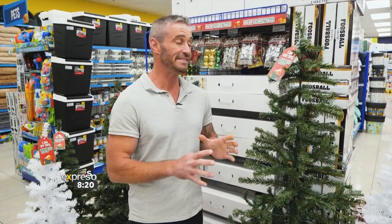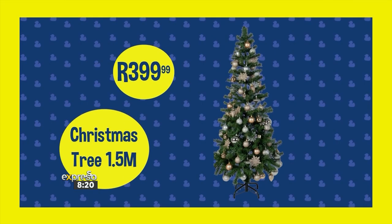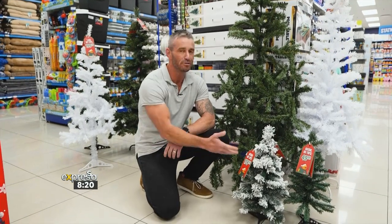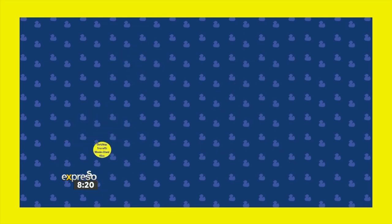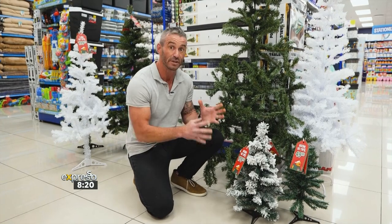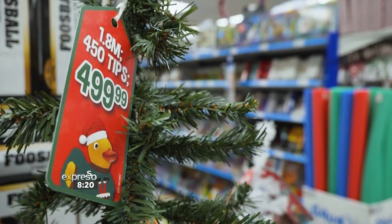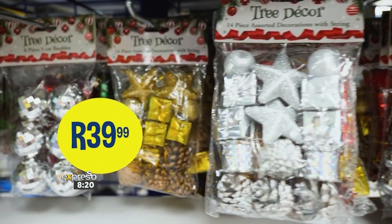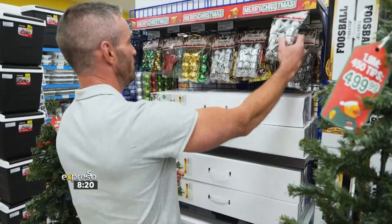And what I love about the Crazy Store's range, you can go big. It's a 1.5 meter tall tree, or you can go small. They've got some beautiful tabletoppers, I call them, right down to 45 centimeters that are absolutely exquisite, and they bring a lot of Christmas cheer to any space. You can get the most beautiful, detailed decorations at this price, a lot of them as well. Exquisite. Brilliant.